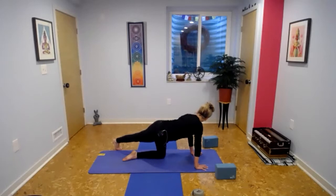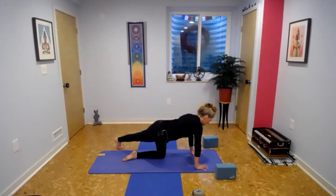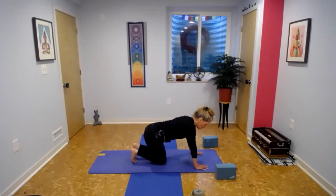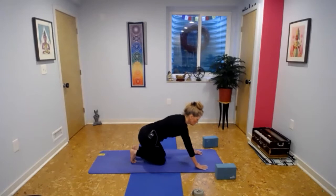So you feel that right side is airing out once again, and breathing into that right side, exploring how far you want to stretch. You could bring the foot over a little farther or bring it back, kind of just explore that range. And taking 2 more breaths here. And then releasing back. You might tuck the toes, sit back on the toes. Just take a little break on the wrists, take a little break on the knees. And then we'll come to the other side if you need a little wrist stretch.